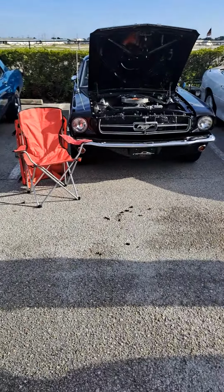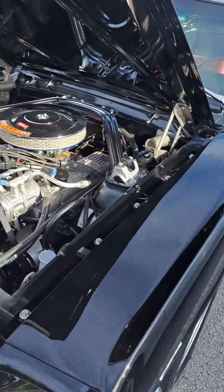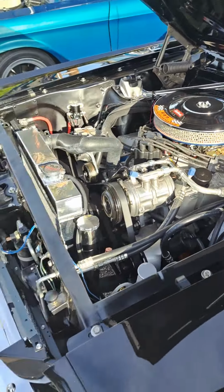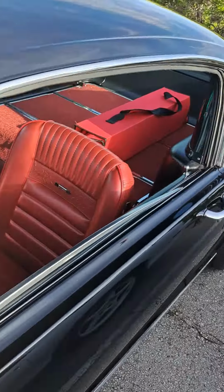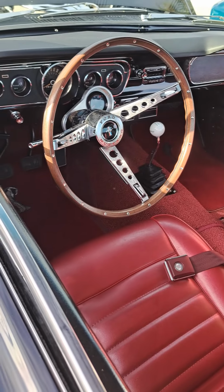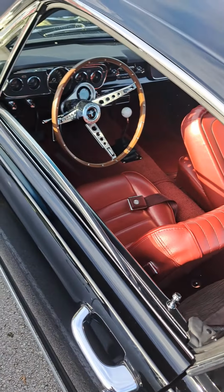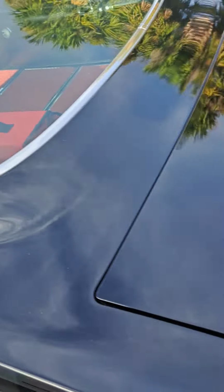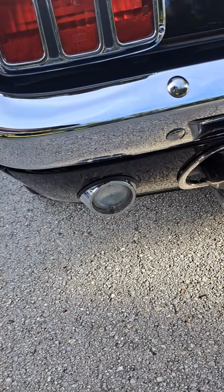Let's start with this 1965 Mustang Fastback. Very, very beautiful car. That's a 289, which is the original size engine that came with this car. I believe this car's been restored. But let's look at that wood steering wheel with the detail on it. Those chrome buttons going around. You don't see that in today's stuff. And it's a manual transmission. Very, very nice car. The backup lights are classic Mustang backup lights there next to the exhaust ports.